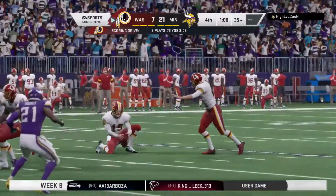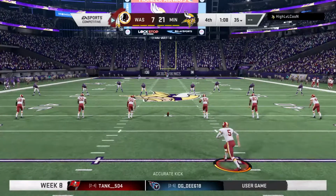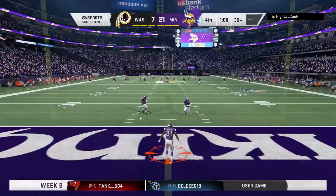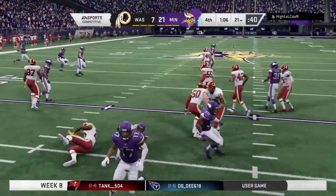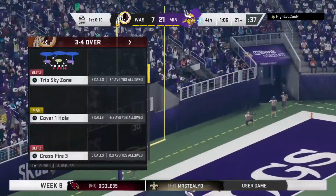Extra point good by Hopkins, and they'll cut the lead to 21-7. The kickoff team on the field now as they will send this one away. That'll be taken in the end zone, and he's able to get it across the 20, but not by much, as he's marked down at the 21-yard line.